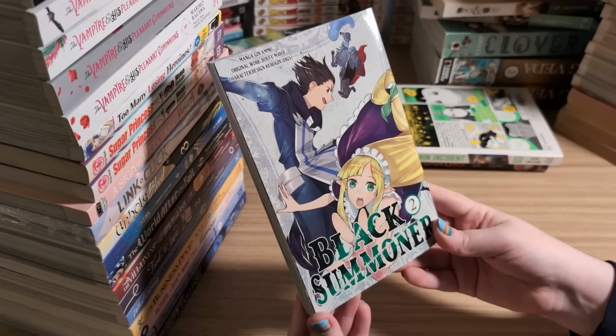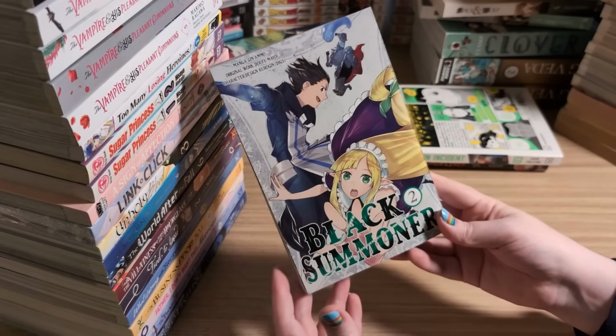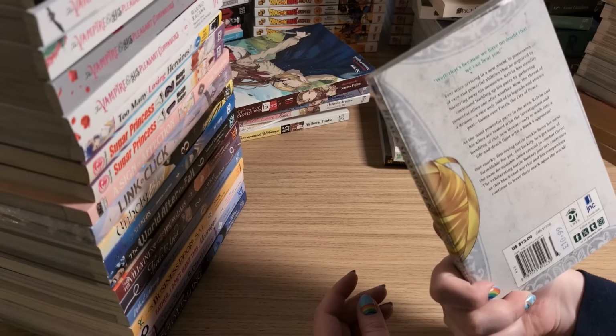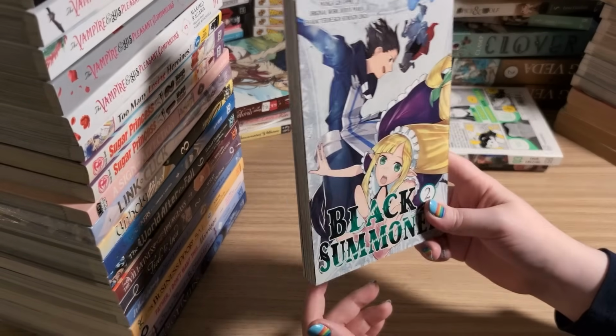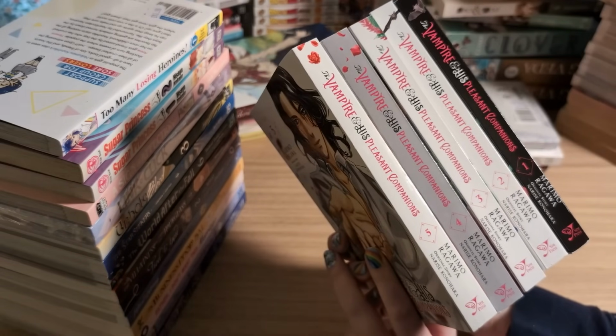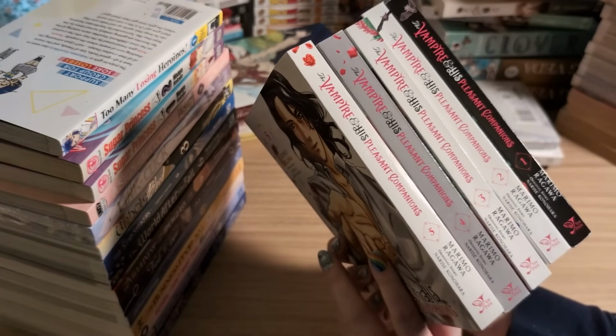Black Summoner Volume 2. Still not read my Volume 1. It's meant to be a really good isekai. There was quite a bit of hype for it coming out, so I just need to read it.